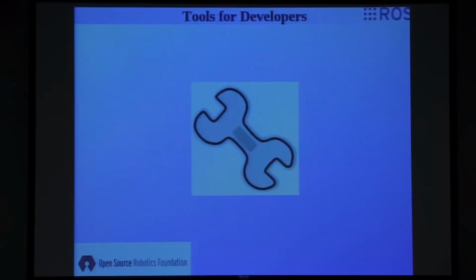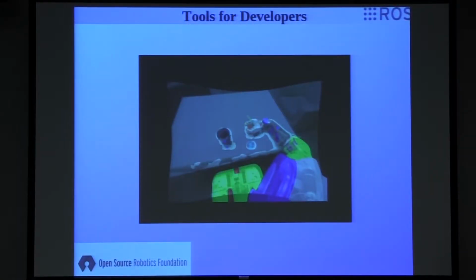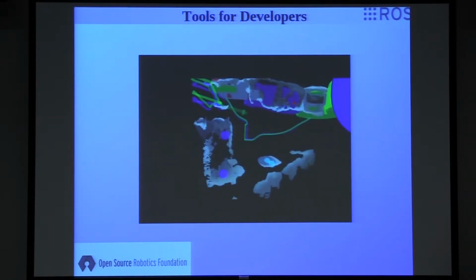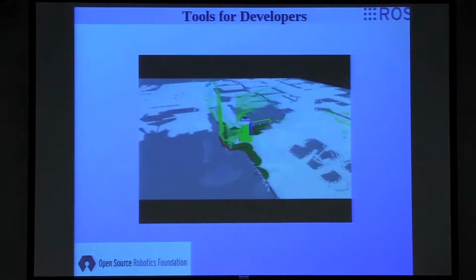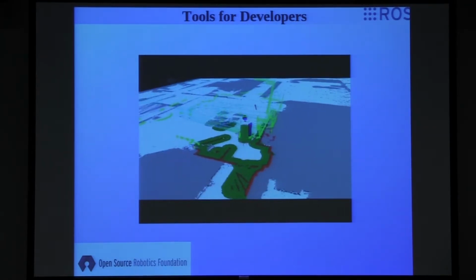So I'll give you a quick overview of some of the tools we've made available. Obviously, we have a build system. We've got 3D visualizers to help you see what the robot's thinking about, overlaying real sensor data. This is, I think, a Kinect view with the 3D model of the robot as well as a camera view. We can put in markers and keep track of the history. This gives you a sense of what the robot's doing. Also, we can look at maps. You can see the 3D rendering of the obstacles above the map.